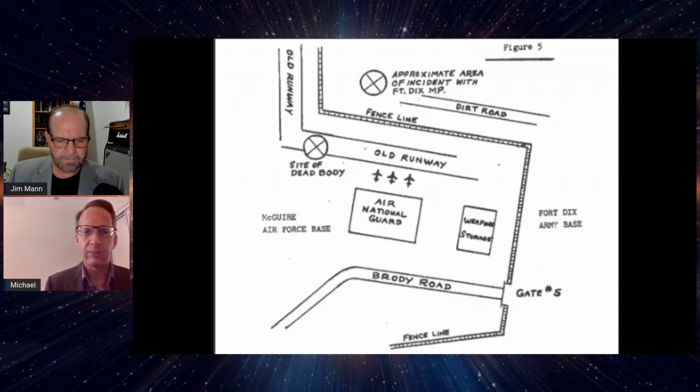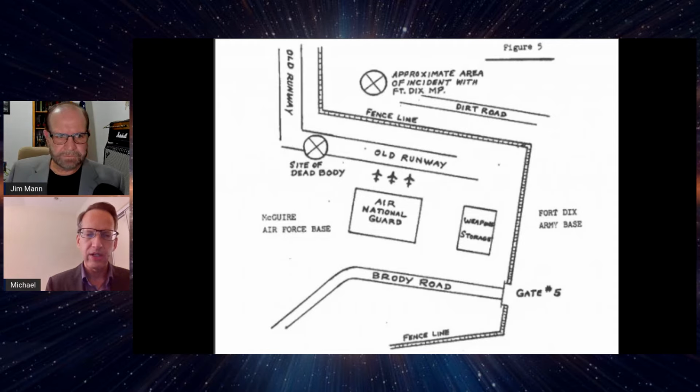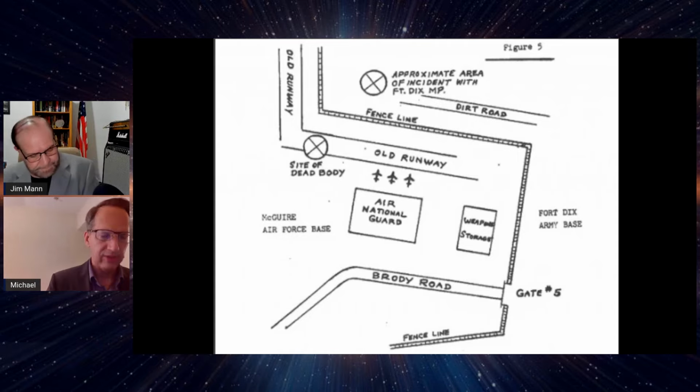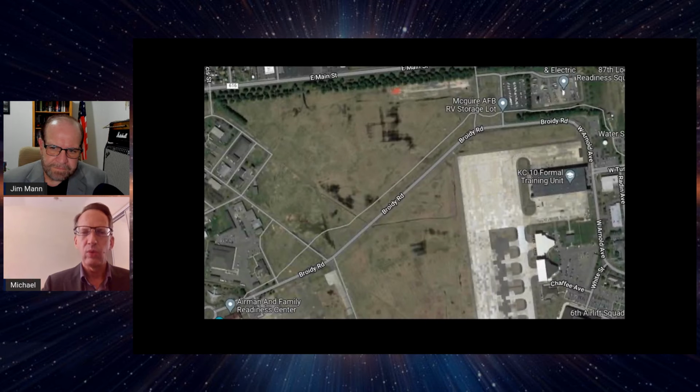Now, the next thing that happened is they took the body, they put it on a platform, they built a wooden crate, put the body in the crate, then they put the crate into a metal container, they sprayed it with something, and then a C-141 transport plane came from Wright-Patterson Air Force Base, loaded up the container with the crate inside, and then flew it back to Wright-Patterson Air Force Base. So that's now 12 of these cases where the bodies and craft are being flown back to Wright-Patterson Air Force Base. Now I'm going to take you to the scene now and show you what this looks like.